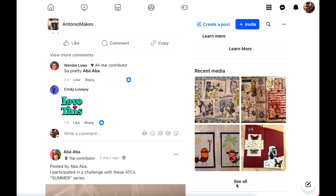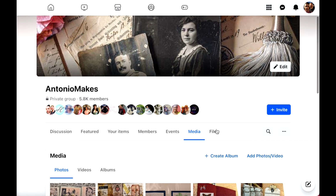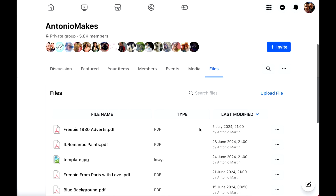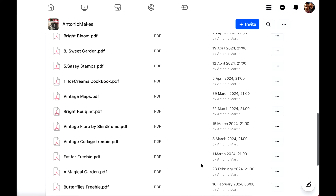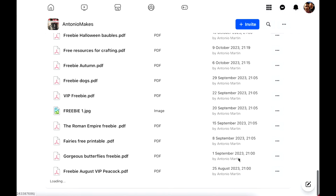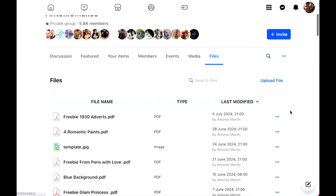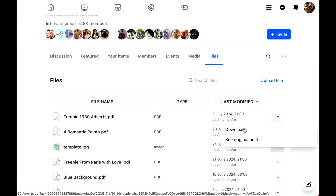You can either click on recent media and then you will see everything that is being shared. To find my freebies, if you click on files, you see here, this is the recent one, which is the 5th of July, but you will see everything I have shared on here. So these are all the freebies, literally going back to the Christmas ones, etc. So please go help yourself. This is the name of the freebie. If you click on the 3 dots, you click on download, and the PDF will be downloaded onto your computer or iPad, whatever you're using. Okay, have fun and happy crafting.